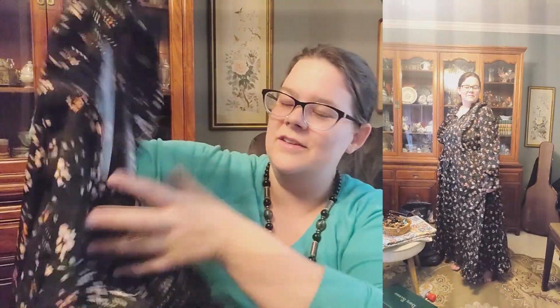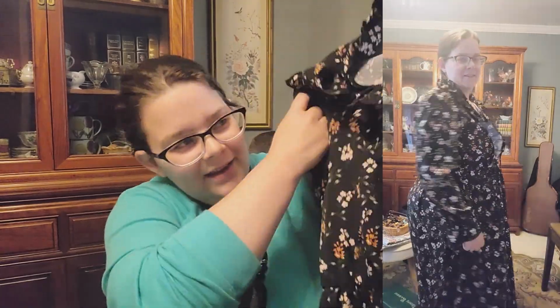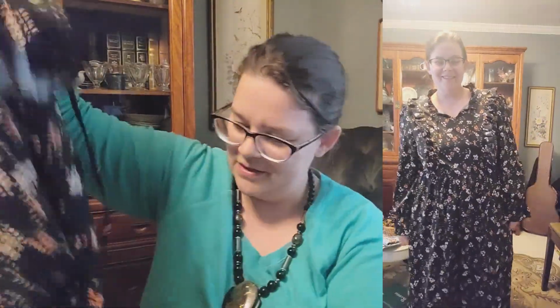I did dig through the clothes quite a bit, and I found some really cute things. I found this dress. I think I'll try it on and we'll insert it, but this is nice, kind of tiny florals and black, long sleeved and flowy. Hopefully it fits. It's got ruffles on the bottom. It was really pretty, and I just love a long flowy dress. It's so much nicer when you have a long dress for church and things, because you don't have to worry about much.